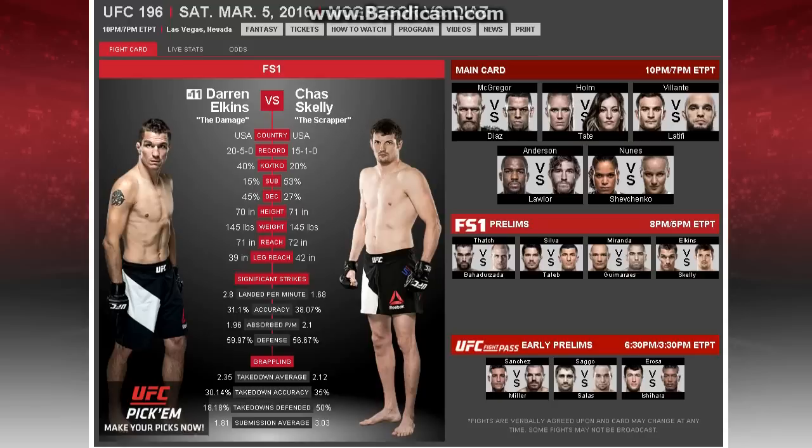Good grapplers. Skelly's a lot better with submissions. Elkins is more just take you down, beat you up type of guy. Likes to use a lot of volume on the ground with his punches. Just likes to pepper you on the ground. Likes to beat you up. Skelly here prefers to go for submissions on the ground. Pretty good with submissions. His record's pretty good, 15-1. Elkins, a veteran. He's 20-5, still not too bad.